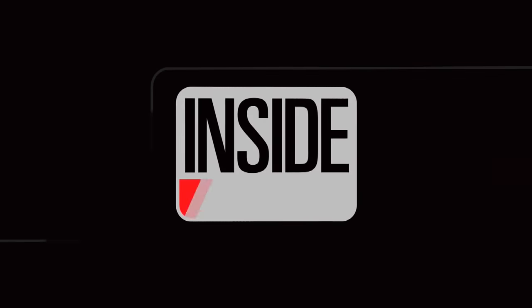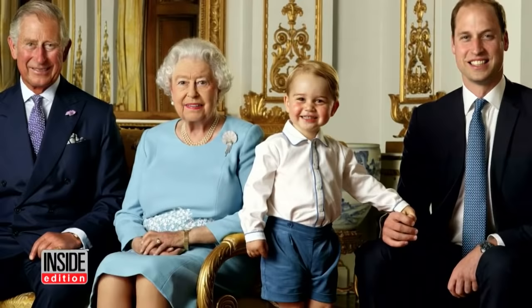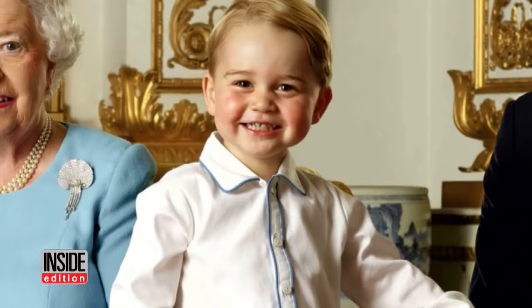What a little rascal. Prince George steals the show as four generations of the royal family pose for a postage stamp commemorating the Queen's 90th birthday. The adorable toddler gave a cheeky grin as he sweetly holds on to Dad. The whole shoot went swimmingly well.